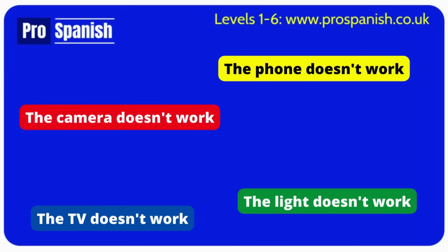La cámara no funciona. La cámara no funciona. La cámara no funciona. La cámara no funciona. La luz no funciona. La luz no funciona. La luz no funciona. La luz no funciona. La televisión no funciona. La televisión no funciona. La televisión no funciona. La televisión no funciona. El teléfono no funciona. El teléfono no funciona. El teléfono no funciona. El teléfono no funciona.